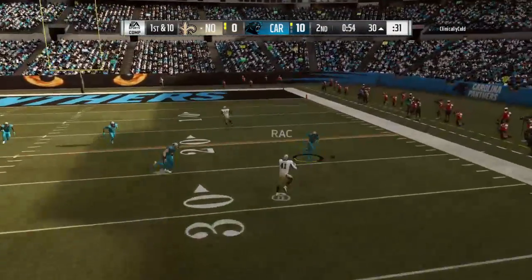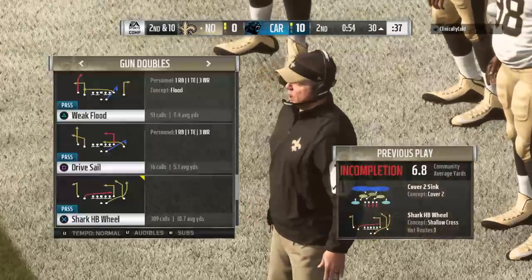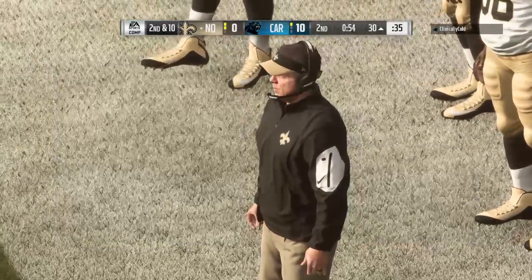Breeze now on 1st down. And he slings one that's incomplete. He was trying to get it to his running back, Alvin Kamara. That'll bring up 2nd down.